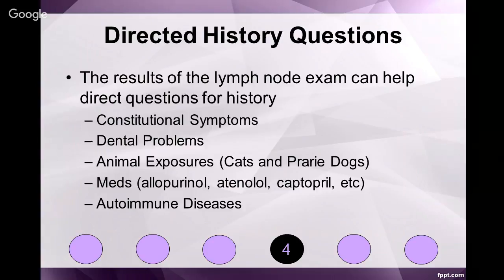Yeah. It could also be there for a long period of time. It could also be generalized. It could be many lymph nodes. Or you could have a matted structure. You get several of them that have actually combined together and they move as a big ball. Yeah. What would make you ask about dental symptoms? Yeah, submandibular findings. Good work, everyone.